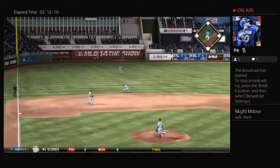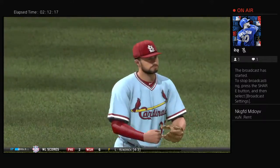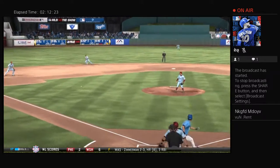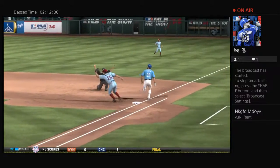Now a ground ball towards the hole. And now against his body, a jump throw. Throw not in time, and he beats it out for his third hit tonight. Well, this would have taken a superhuman effort right here, deep in the hole. You see, he doesn't have time to plant himself, so he just leaps into the air, fires it across the diamond. Just a great effort, but this was always going to be a base hit.